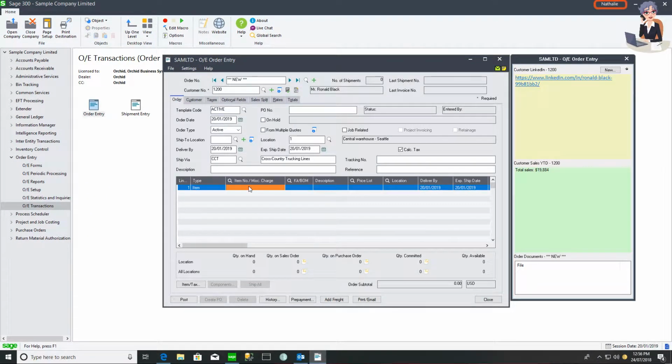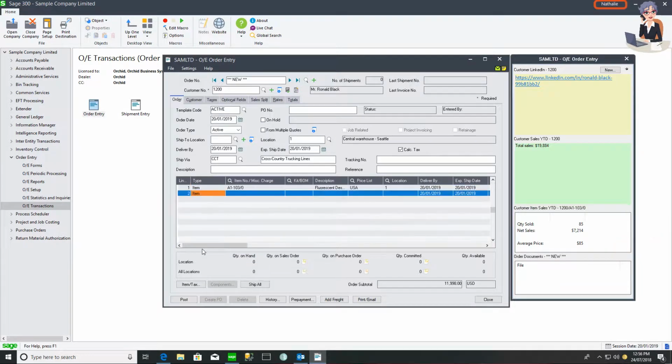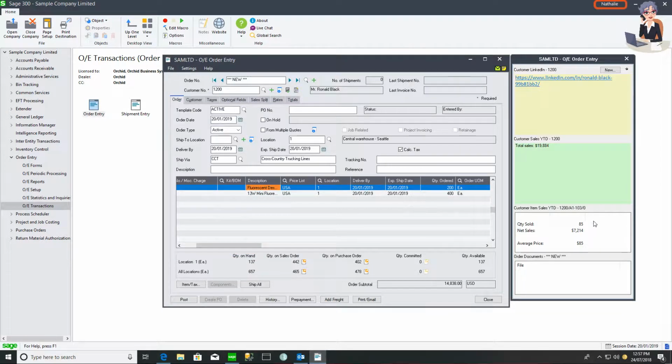As I'm entering the lines for the lamps and fluorescent desk lamps and the bulbs that he's ordering, I'm seeing that the prior sales and the prior average price for this item for this customer is showing on the right-hand side. And for the bulbs, we can see that he's never purchased that item before. So he's ordering a large quantity of 400, which is more than what we have on hand in the appropriate location at the moment.